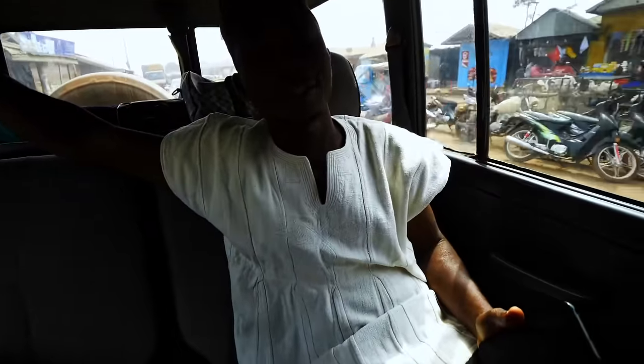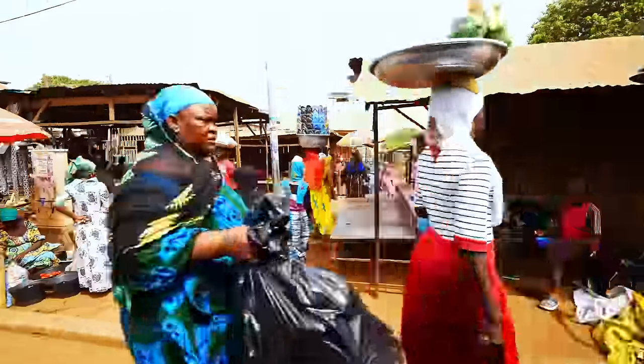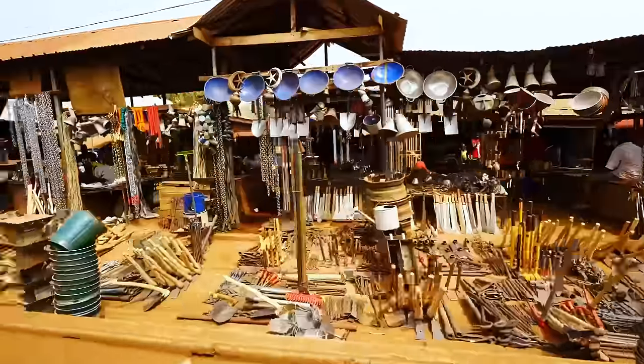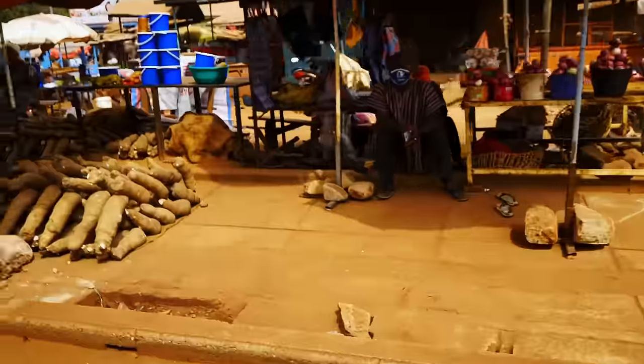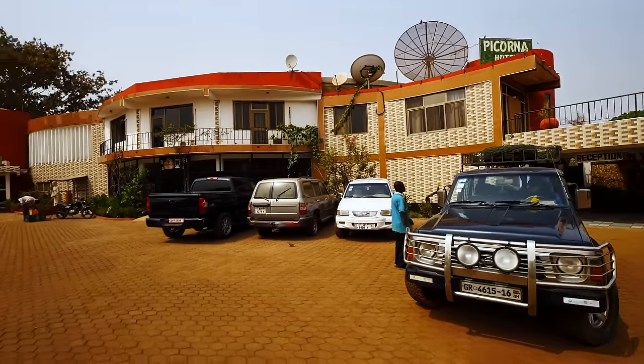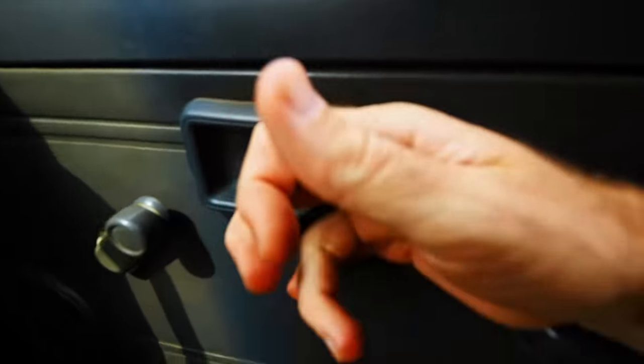And over here is the market? Yeah, it's part of the entire central market. Wow, so many things. They have farming equipment, yams, clothing, and here is Picorna restaurant and hotel. From here we walk. Let's do this.